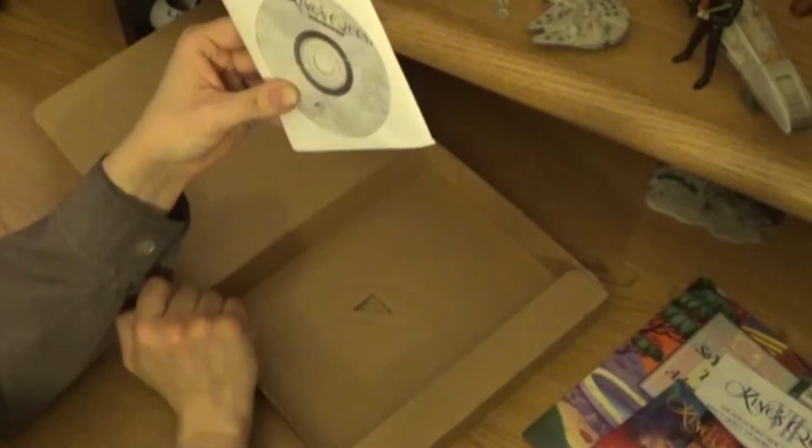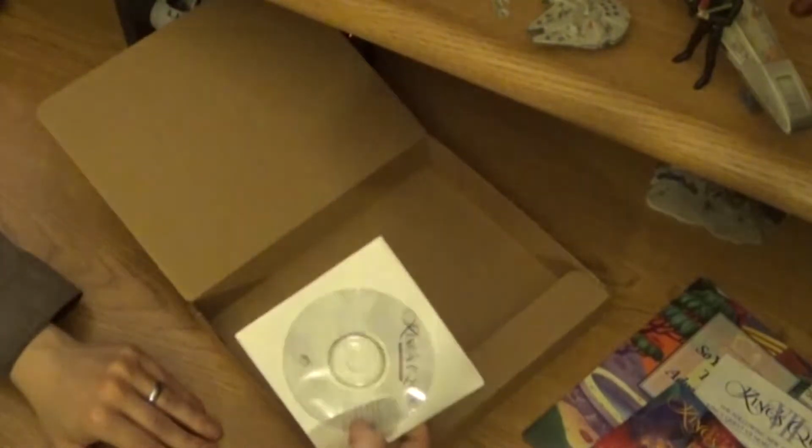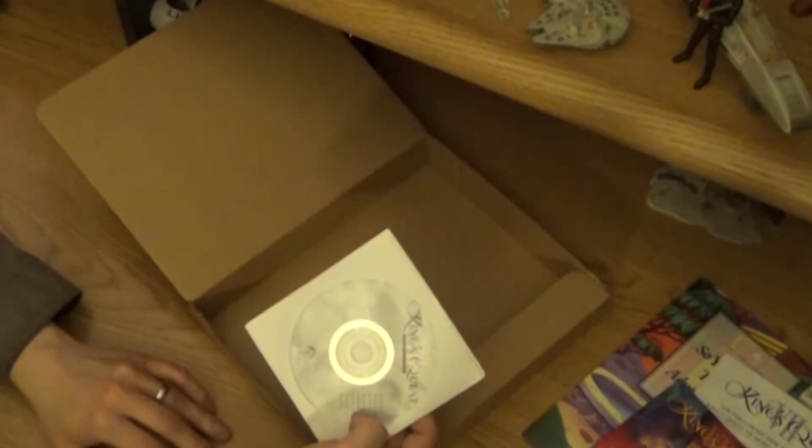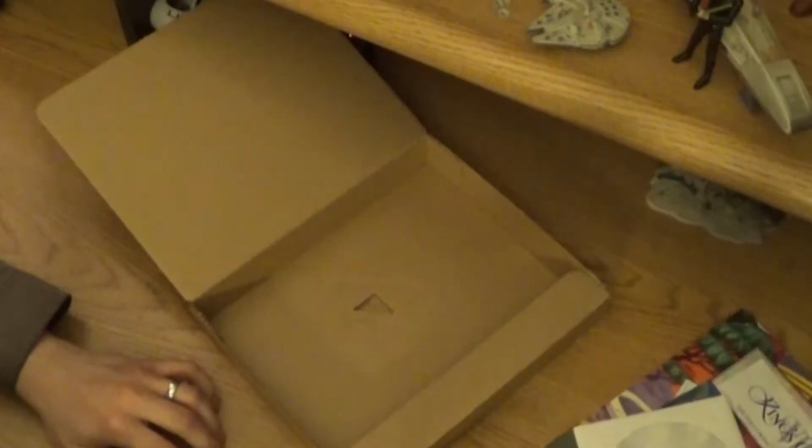I'm so used to the compilation disc I have of this game, because I gave this one away to a friend of mine back when I lived in Washington. I must have been about 13. I traded it to him for Mask of Eternity. So, once again, you can't escape it. The Mask of Eternity.